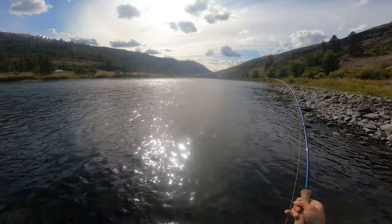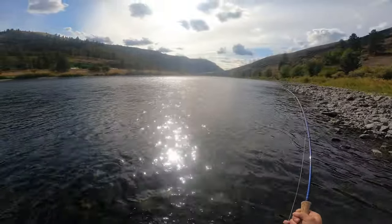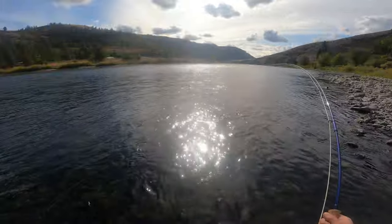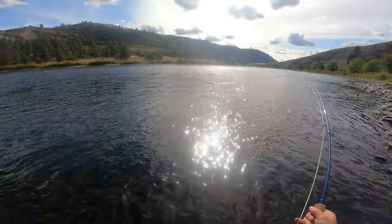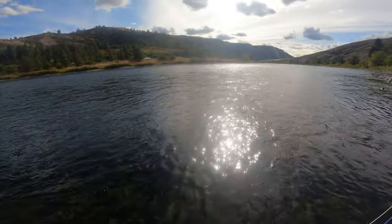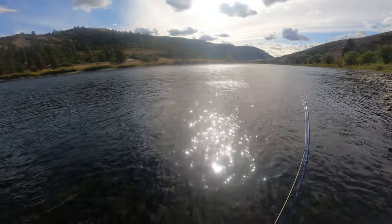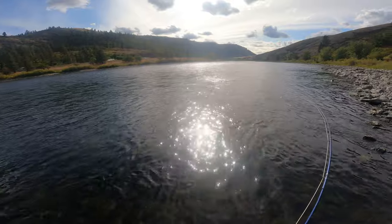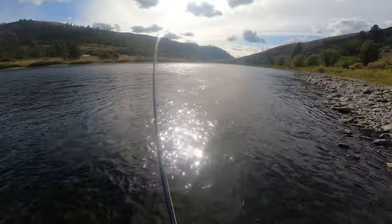Unbelievable. Joe. Joe, following me up. This fish has gone crazy. This is a smaller fish, so it's fighting differently than that big 28 one. Maybe? Yeah. I don't know. Still a steelhead. Still a steelhead, dude. Whoa. Still great. Let him run. Oh my gosh, it's tail walking, dude.